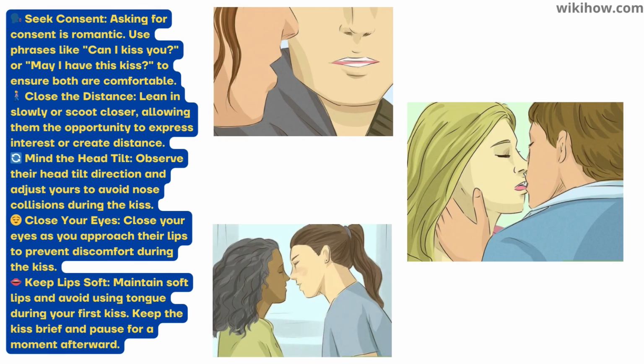Seek consent. Asking for consent is romantic. Use phrases like, "Can I kiss you?" or "May I have this kiss?" to ensure both are comfortable. Close the distance. Lean in slowly or scoot closer, allowing them the opportunity to express interest or create distance.